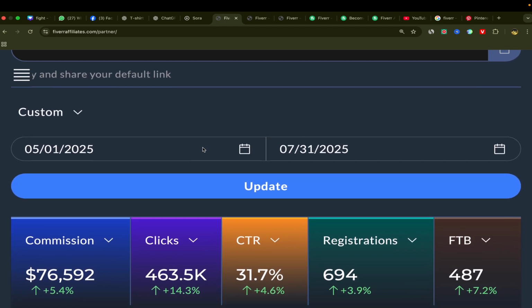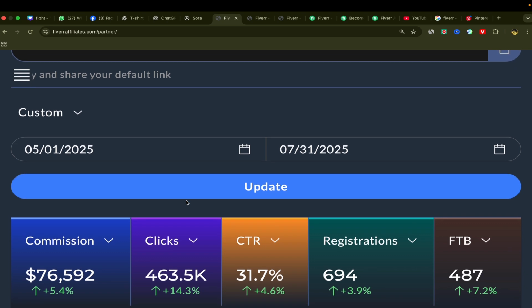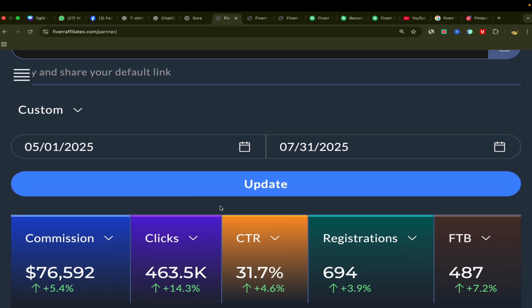So once you finish, you should have an account like this one with Fiverr affiliates. This will be your Fiverr affiliates account dashboard. You should see your commissions here, your clicks, your CTR, people who use their affiliate links to sign up to Fiverr, and people who use their affiliate link to buy services from you.